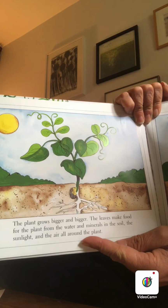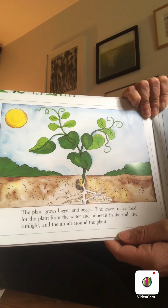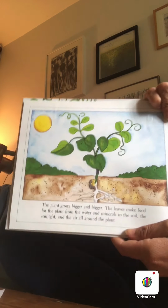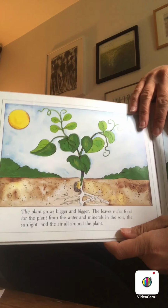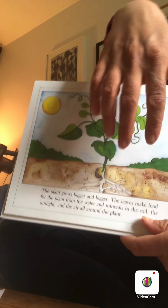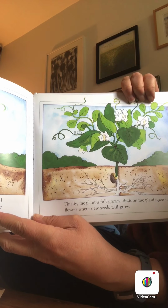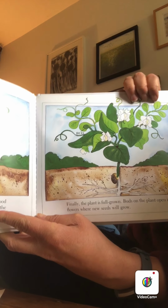The plant grows bigger and bigger. The leaves make food for the plant from the water and the minerals in the soil, the sunlight, and the air all around the plant. So the leaves do this fancy job and make food for the plant to grow, make energy for it to grow. They gather it from the sun and the soil and the water. Finally, the plant is full grown. Buds on the plant open into flowers where new seeds will grow.